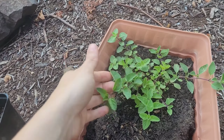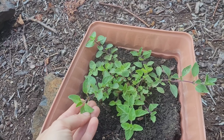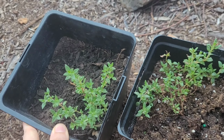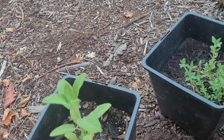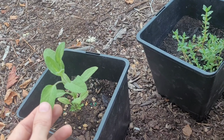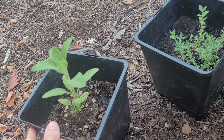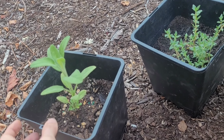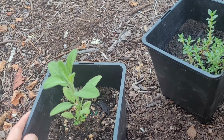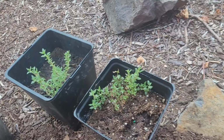And this is so far how my oregano is looking. This is my thyme. And this is my sage. And this is my second sage. I'll show you my other one. But I planted a whole package of sage seeds in the ground, and only 2 plants came up. And I dug this up and put it in this pot because it was failing to thrive where it was. So far, these are my herbs.